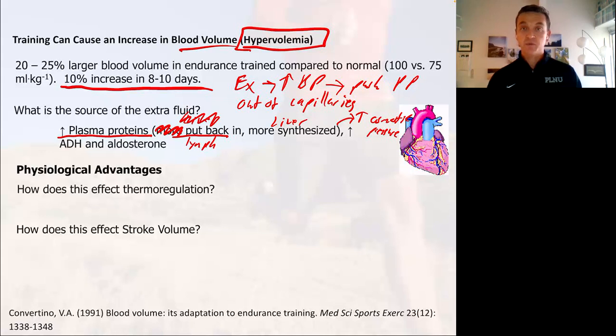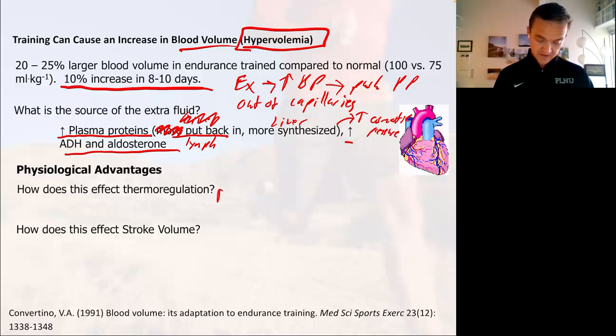But that's not all we need. We actually need our kidneys to stop releasing so much fluid too, right? And so that's where we see an increase in ADH and aldosterone. Okay, so we have to work at it from those two mechanisms. More plasma proteins so we can increase osmotic pressure, and then secondly, activate the kidneys to hold on to more fluid. How does this affect thermoregulation? Obviously, it increases the ability to thermoregulate, okay?